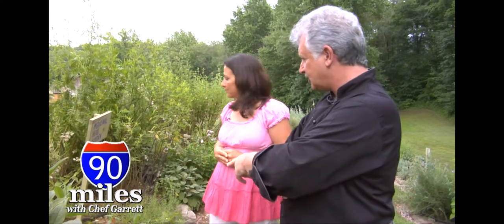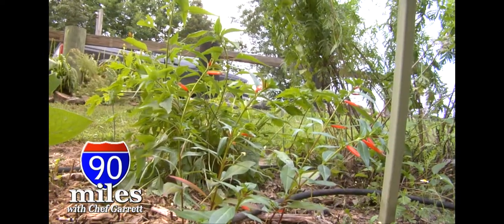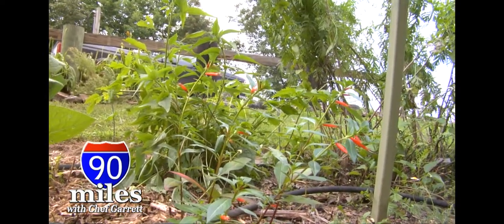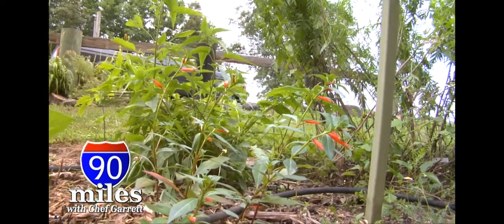Excellent. Now this one has a beautiful little flower on it, an unusual looking one. What is that? This one is the cigar plant, and it's actually here for its ornamental value. It's really pretty. It has some historical uses in healing as well.